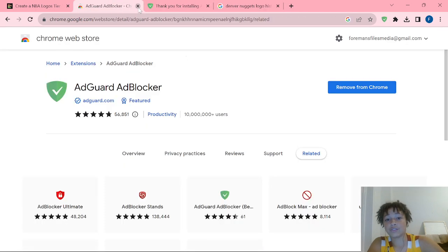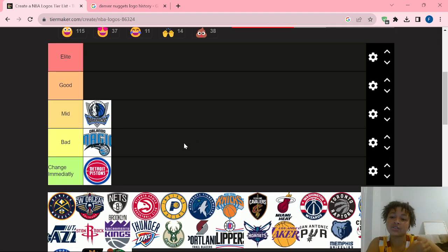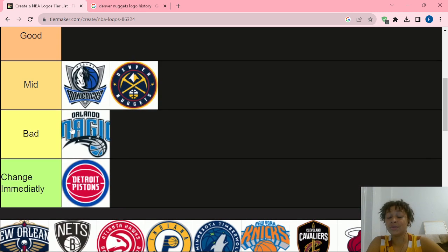But right now, it's just not good enough. It's going into the mid tier. It's not as bad as the Pistons, definitely. And the Magic would be in the mid tier as well if they didn't have the blocky Magic lettering right here.